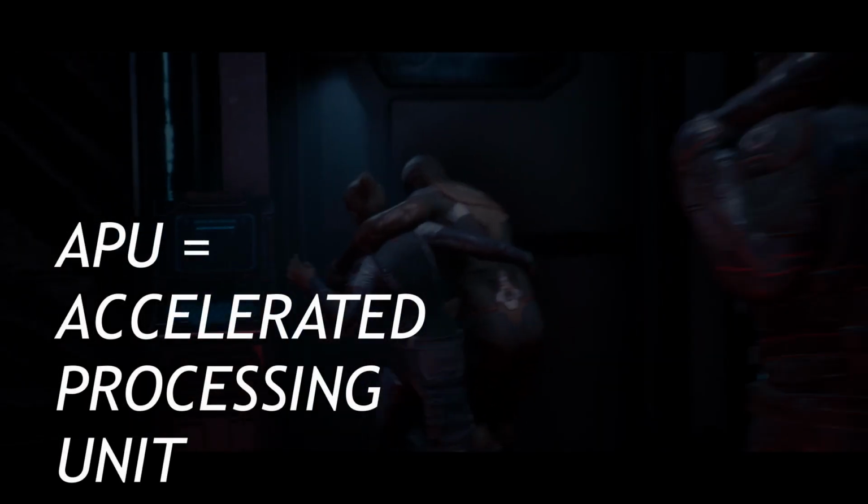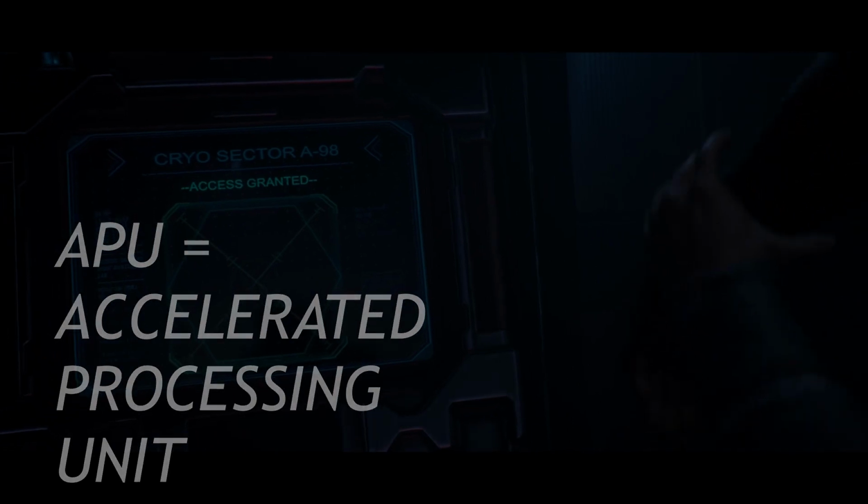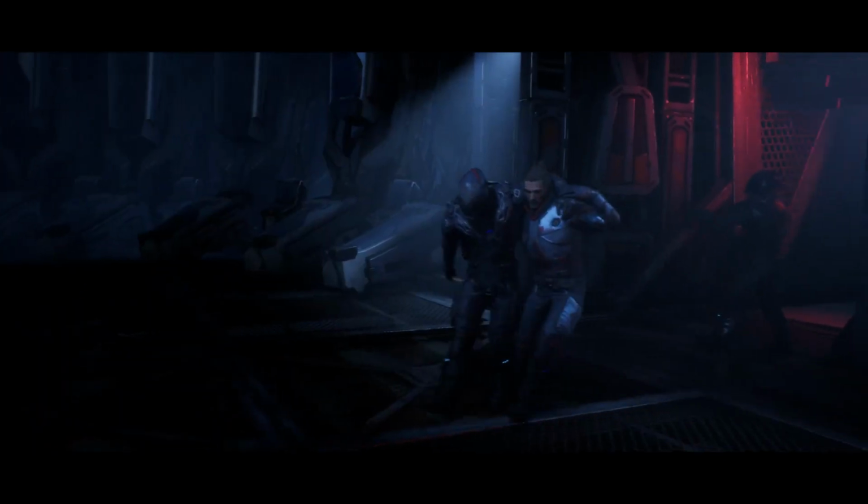Right, guys, the first way to get an entry-level gaming experience with a PC in 2021 is to get yourself an APU. This is just a fancy acronym for Accelerated Processing Unit, and an APU combines traditional CPU cores with dedicated graphics cores. Nice and simple.